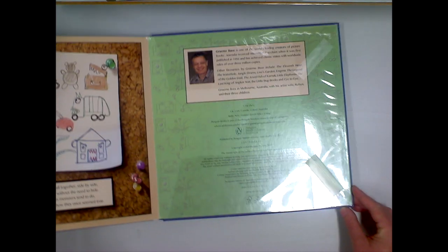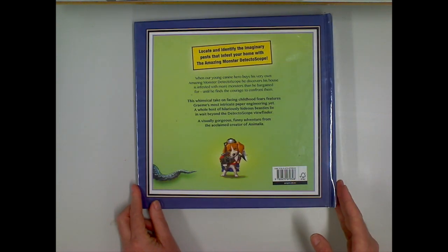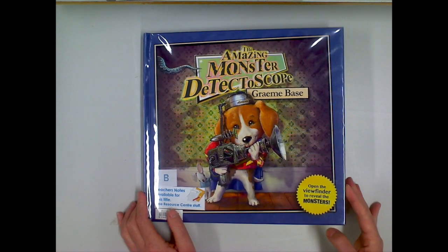And that's the end of The Amazing Monster Detectoscope by Graeme Base. If you're looking for it, there's the ISBN. And I'll flip it over again, just in case, for the cover.